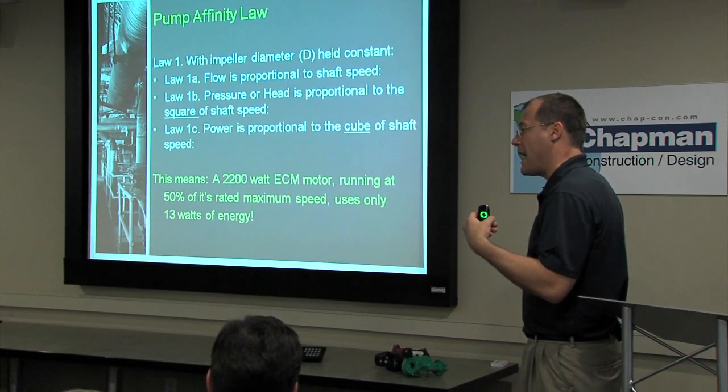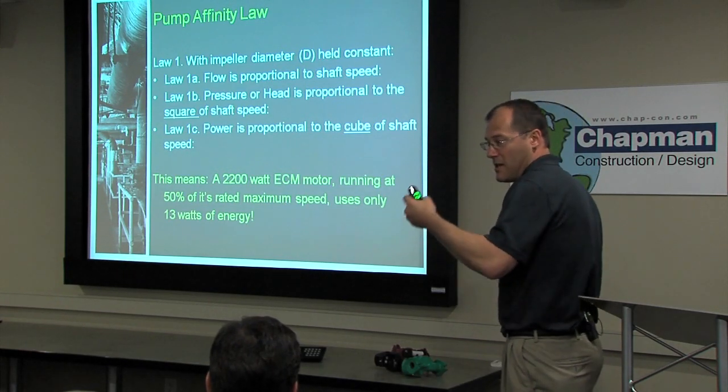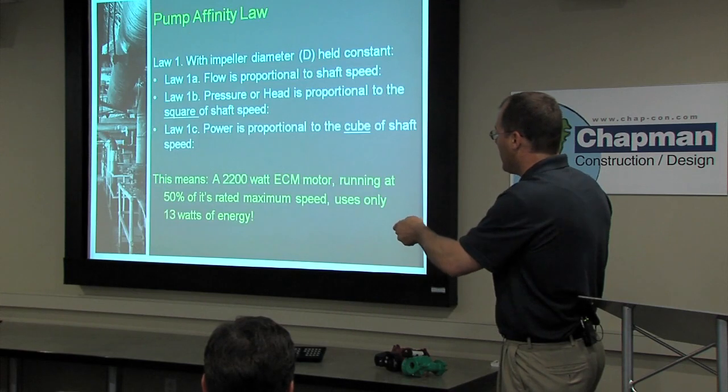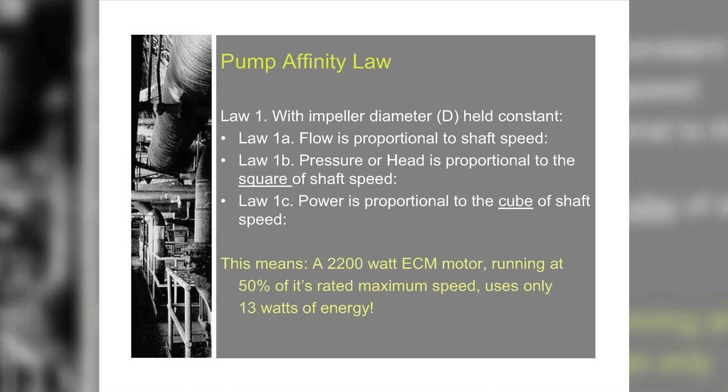You have to think about the effect of what that does to the pump. Your pump may have to get twice as big. And so now go the other direction, slow the pump down by half, you drop the head pressure by the square root, and you drop the watt consumption by the cube root. So if we look at that, this means that a 2,200 watt motor running at 50% of its rated maximum speed uses only 13 watts. That's the power of that pump affinity law.